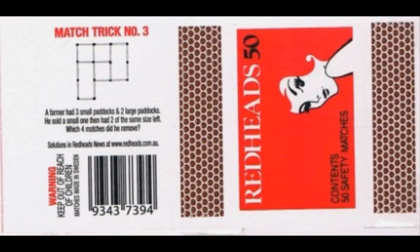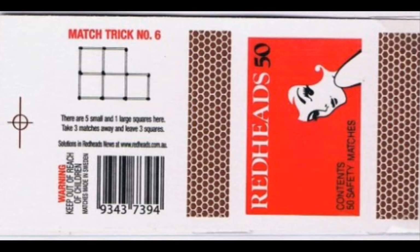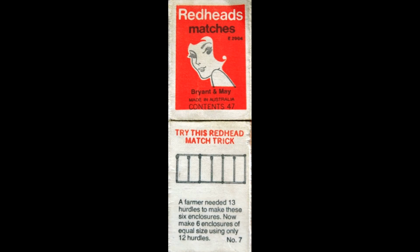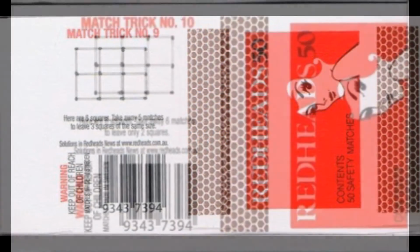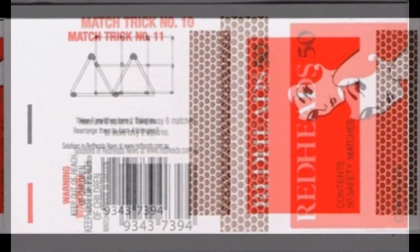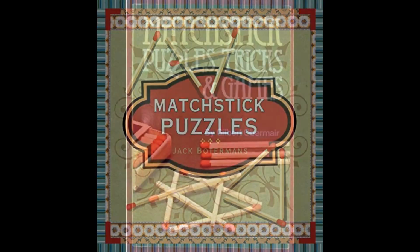Many years ago, when matches were used in daily life, the manufacturers used to put puzzles on the outside of the box and offered challenges to people to solve them. They became very popular all over the world, and people used to collect the boxes to get a complete collection. There were hundreds of boxes to a set. Today, matches are not used very much, but the puzzles are still very popular.